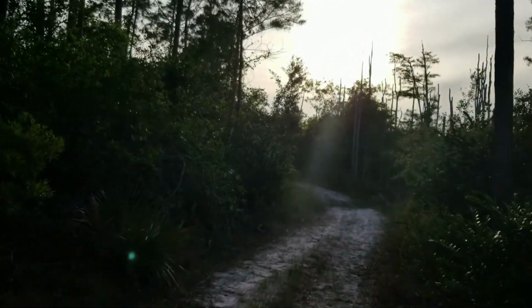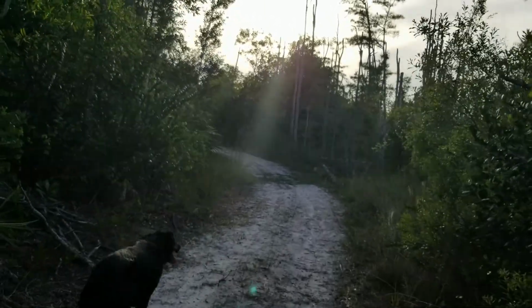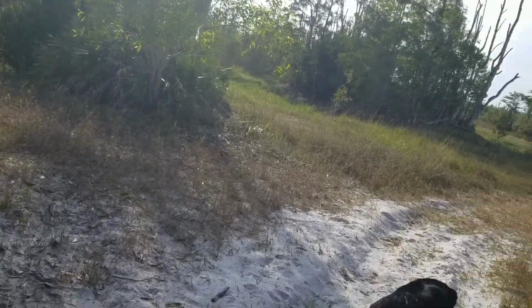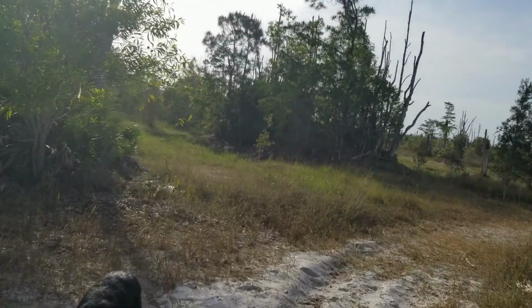Interesting. A few mosquitoes coming out. That surprises me considering how dry it's been. Alright guys, as is always the case, we want to check out our campsite and make sure that it's not visible.